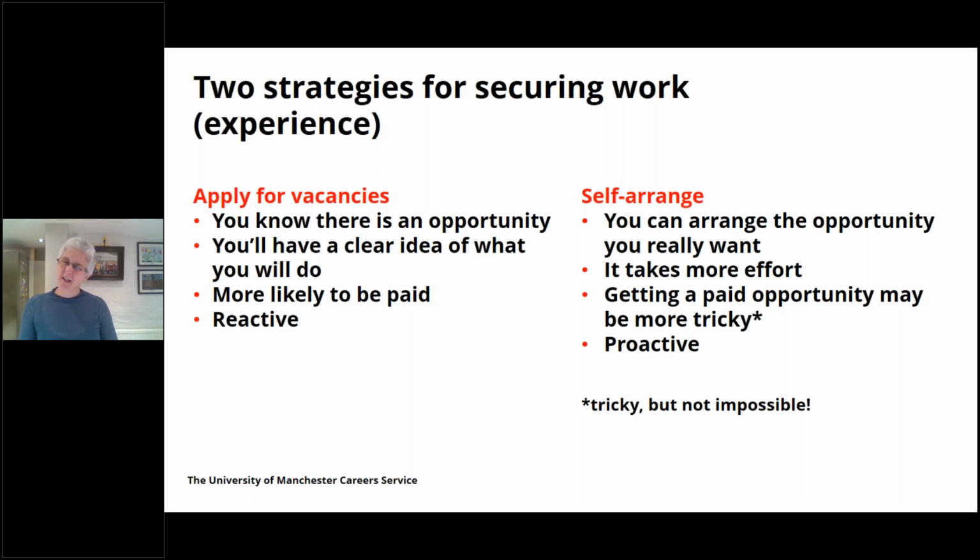And also getting a paid opportunity might be a little bit more tricky. And I've put a little asterisk here saying it's tricky, but it's not impossible. So obviously, if you're asking someone if you can come and do work for them, and then also asking to be paid, then that's sort of two things that need to be overcome. So, but it's not impossible. So it can be tricky, but not impossible.